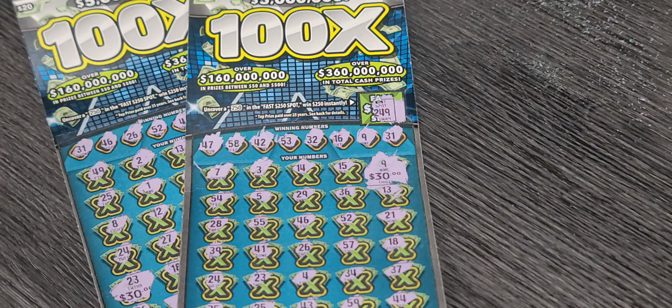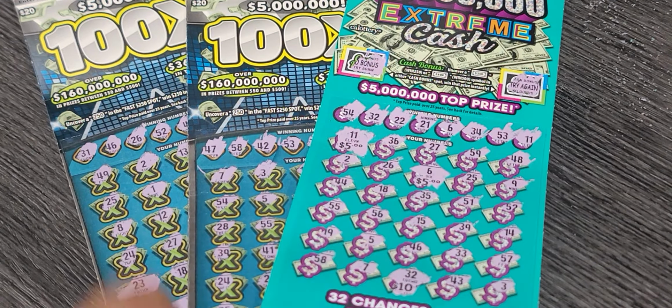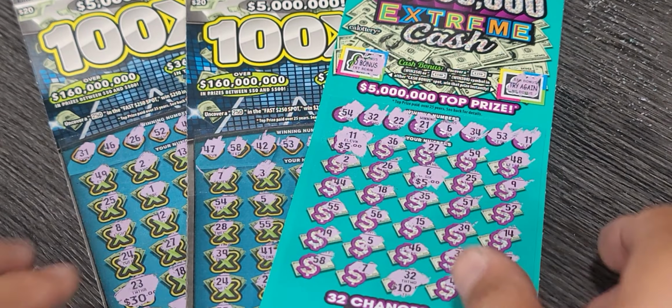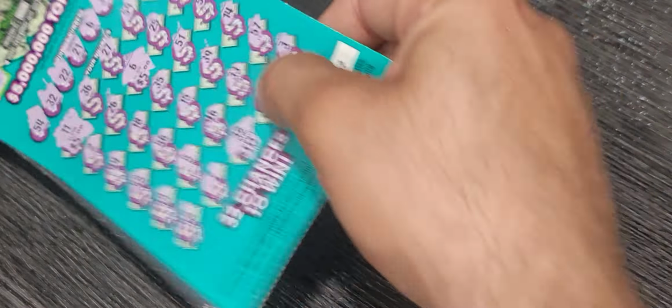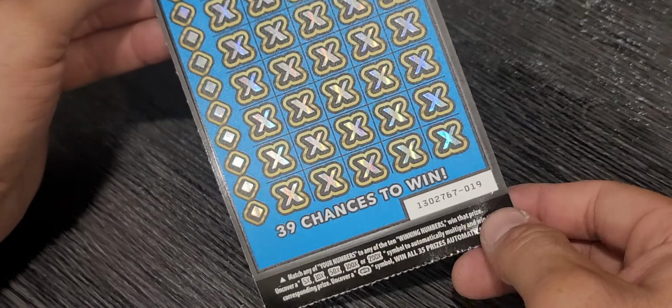So we have 40, 30, and 20. So far we have $90. And we play for 80. So we are up $10. And we have a last ticket, 200X, ticket number 19.